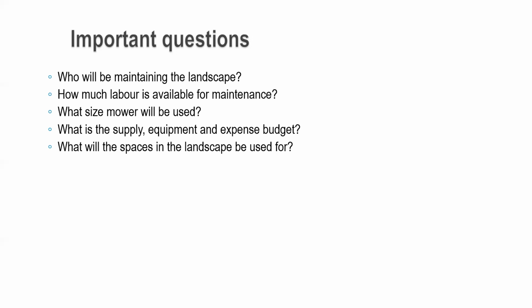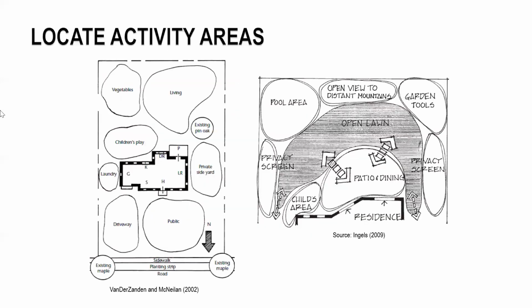Even when you're making proposals, when you're making suggestions, you need to remember that it's a suggestion, it's not a command. All right, because it's not your garden. So there is a need really to set that interview and ask those questions. Then I said you also need to locate activity areas.